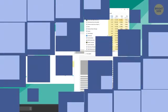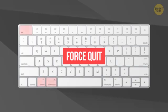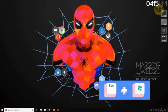Mac users have their own useful escape commands too. For instance, pressing Escape along with Option and Command can help you instantly choose an app to force quit. Finally, if you need to exit Magnifier, Escape plus the Windows logo key will do it for you.